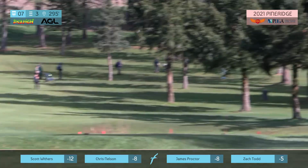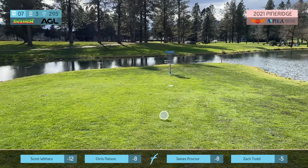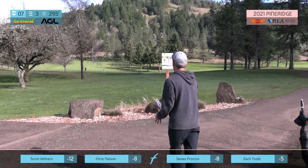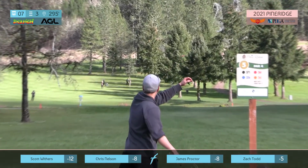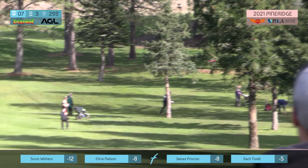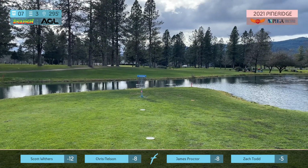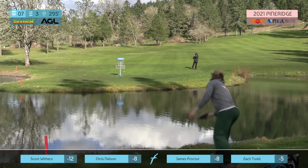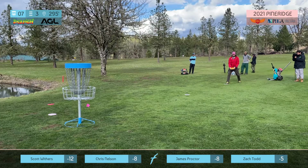Big hyzer from James Proctor. Ooh, good run. Hits right underneath the basket. Great throw. Nice smooth throw from Chris Nelson. Great shot. Good safe play from Zach.